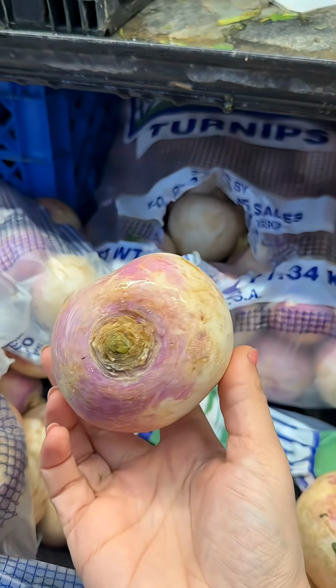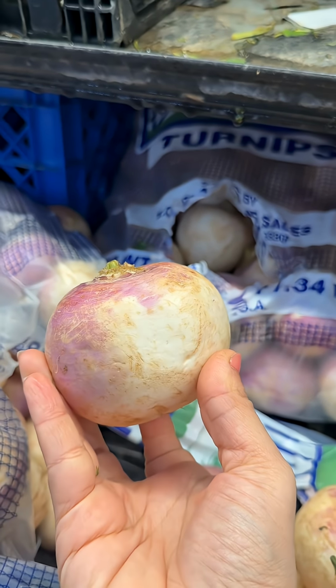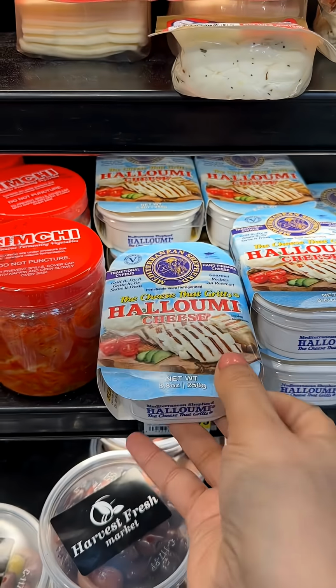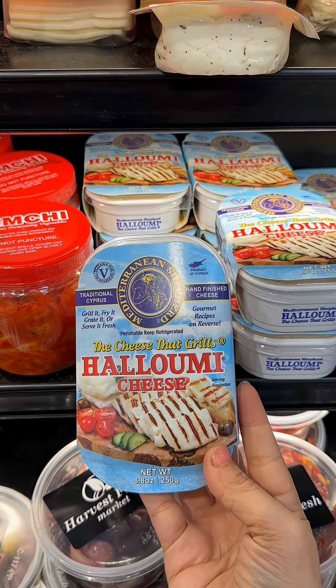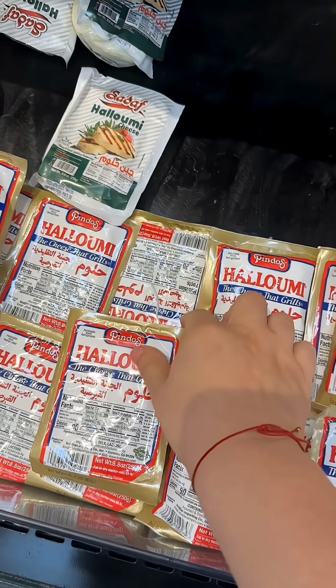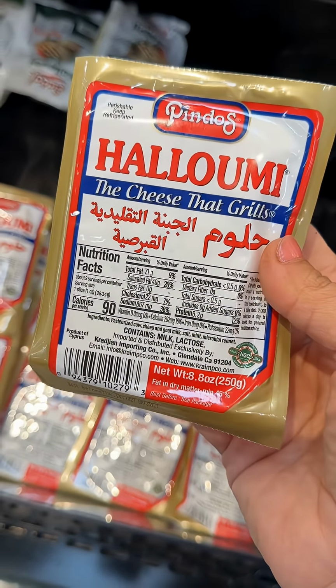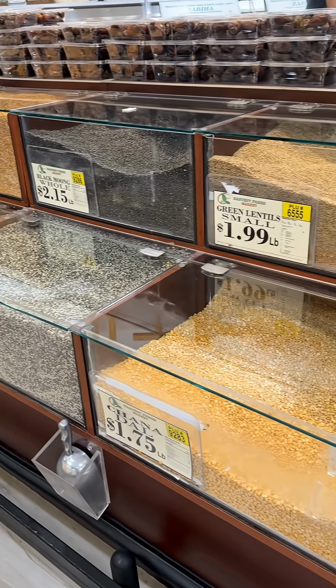I love all their produce. I really love to come here to get Persian cucumbers. They always have a great deal on it. I also love to stock up on ishta cream because it's not easily found in a lot of other stores. We use that in a lot of our cooking and a lot of breakfast items. Same thing with this halloumi cheese. There are so many different options.